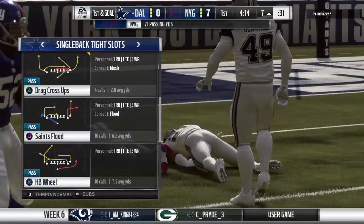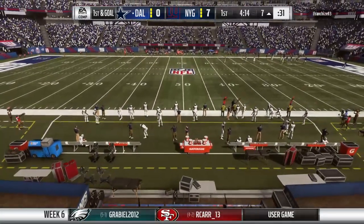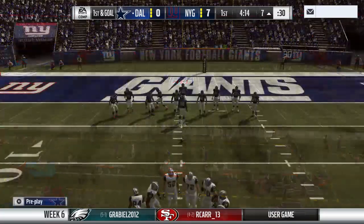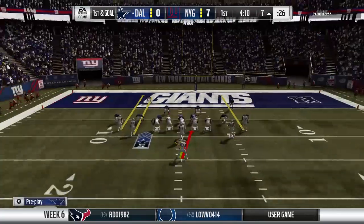I'm still an old-school football guy, and anytime you see a big-time running play, that fires me up. And if I'm on offense right now, in the position they're in now, inside the 10-yard line, I think after the way they've run it, they've set themselves up for a good play-action pass opportunity right here.